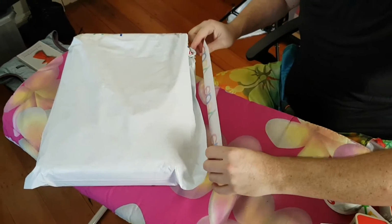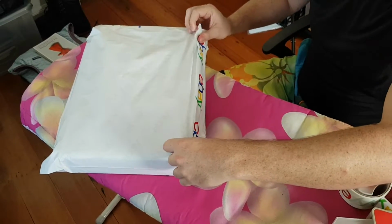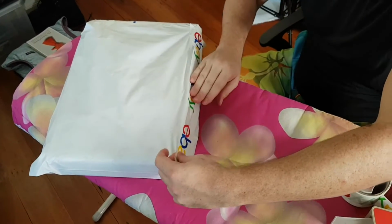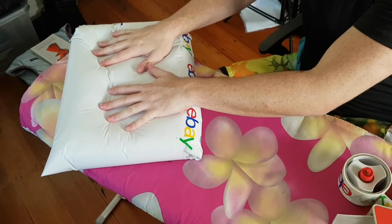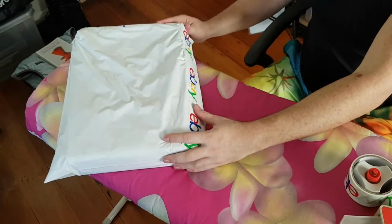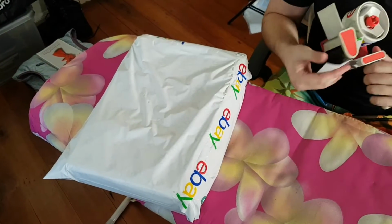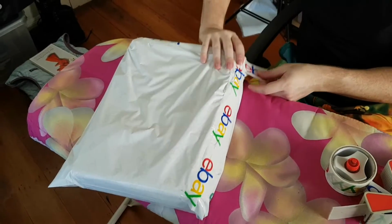So go up, use the angle. It's always good to use the angle of the parcel, and we'll fold it over, fold it in. Now it's not going to look pretty. Make sure you get all the air out as well. This is probably not going to look like the prettiest parcel, but you know, it'll do. It's going to do the job, and it'll get to the customer very safely.